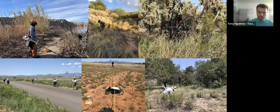But there's good news. Tucson Audubon is here. We've acknowledged that this is a major fight, and we've taken up the challenge. And these are some photos of the crews working around the state. Upper left, we're removing arundo along the shores of the Colorado River in Havasu National Wildlife Refuge. In the center top, we're removing fountain grass that's spreading through a community in the Tucson area.